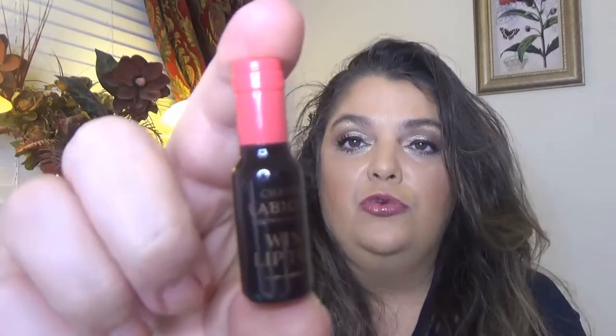Is the wine lip tint, and the brand is La Beauté. It's a Korean product. I used the other one, the red one, probably half. This one is new and unopened, so it's the same color with the lid, with the box. I will not use this one, and it's old too.